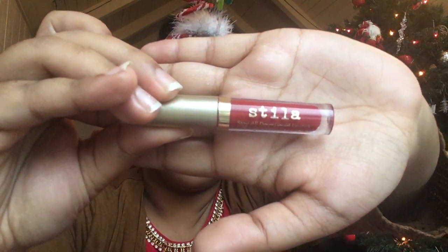I'm just going to put that all over my lips as a base. Then right on top of that, I'm going to be putting my Stila Stay All Day Liquid Lipstick in the color Fiery. The reason why I put the NYX underneath is because the Stila is a really, really bright red, but the NYX helps tone it down and make it more of a cranberry red, which matches my skin tone a lot better. Next, I'm going to take my flat brush and just blend in that lipstick.